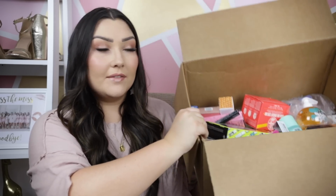But yeah, let's just go ahead and get started because this is going to be a long one. All right, so we have a lot of good stuff in here. Now that I'm done manhandling that huge box, I'm just going to grab a few things out at a time to share with you. The first thing I see here is by Patrick Ta.